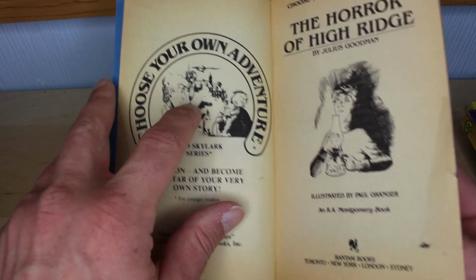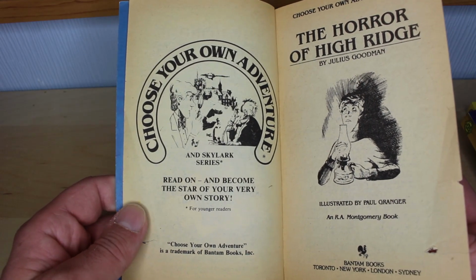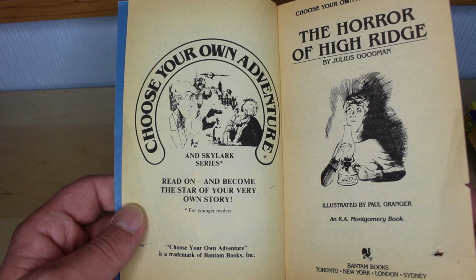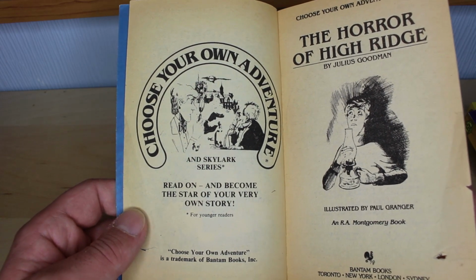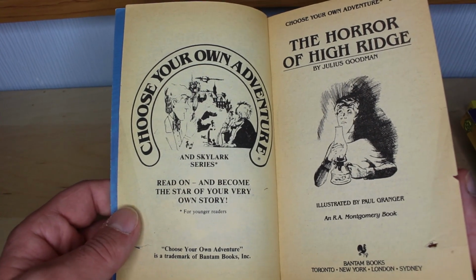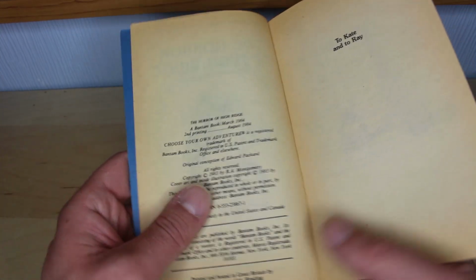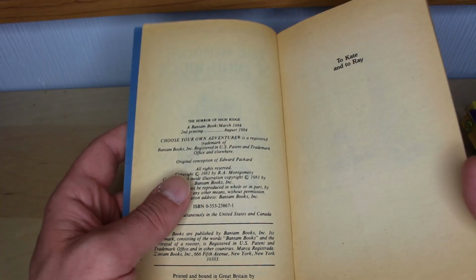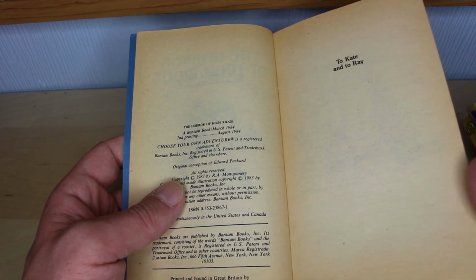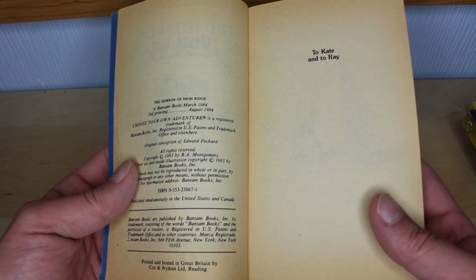There was actually, according to this ad here, Choose Your Own Adventure and Skylark series. Read on and become the star of your very own story. And the Skylark series was something I've completely forgotten about, and I've never actually read myself, but it's meant for younger readers. So they obviously had their own spin-off series. And there are people who obviously trade these books, and there's a dedicated fan base out there. They're all collections of the books.